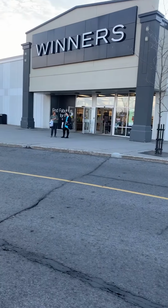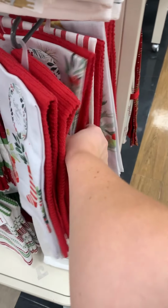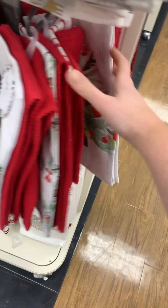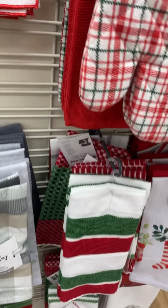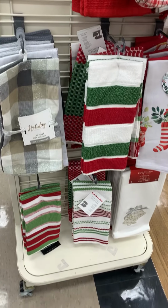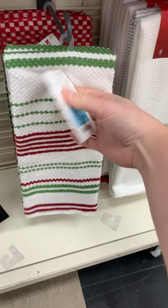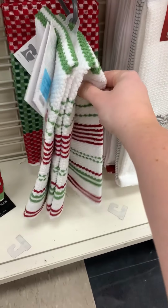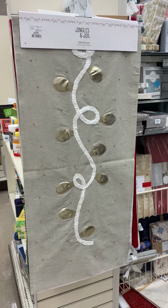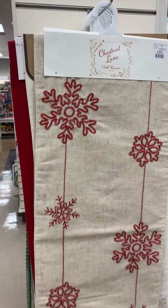So the first store I hit up was Winners. A lot of the stuff is similar to the things that they had at the HomeSense that I hit later, but I figured there could always be some hidden gems. So I went straight to the tea towels because I'm looking for some cute Christmas themed tea towels to have hanging off of our oven for this season. So they had a few different ones here and they were all around $10 for two, so not so bad. I would just be getting one pack and always having it each year, so it would work out. And then I made my way over to these table runners.